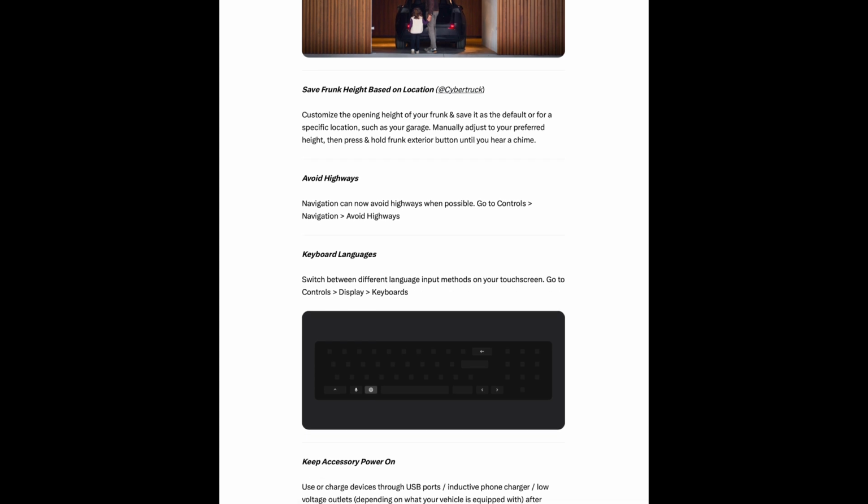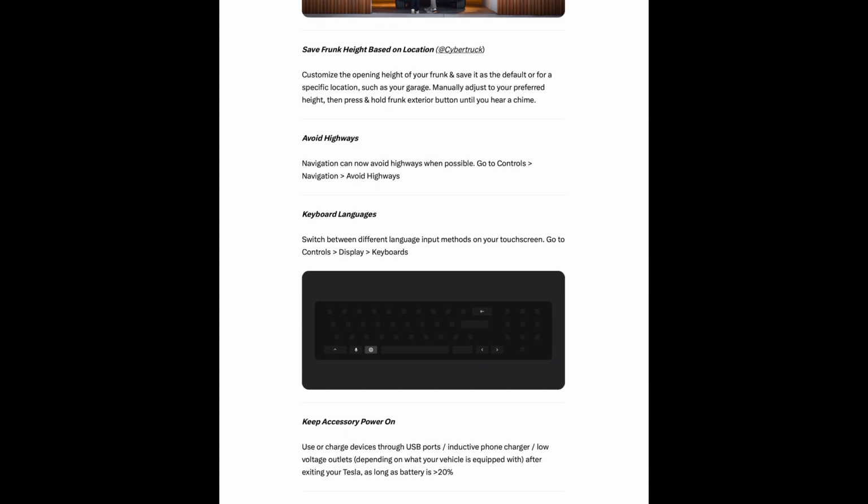And another map update is that the navigation you can now select to avoid highways. So if you want to take a more scenic route to get to your destination, you can avoid highways that way. And with the input faces with the screen, you have different keyboard languages now. So if you're perhaps multilingual and you want to look up something in Spanish or German, you can change the language of your keyboard based on what you're searching for.